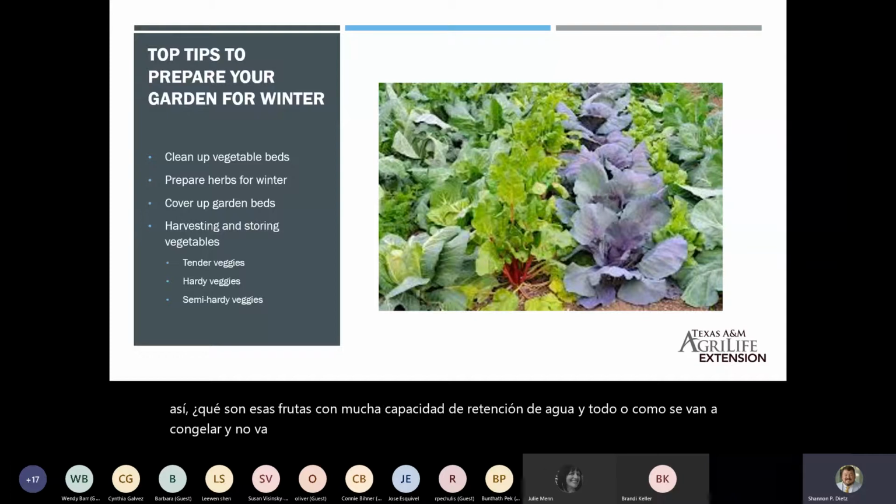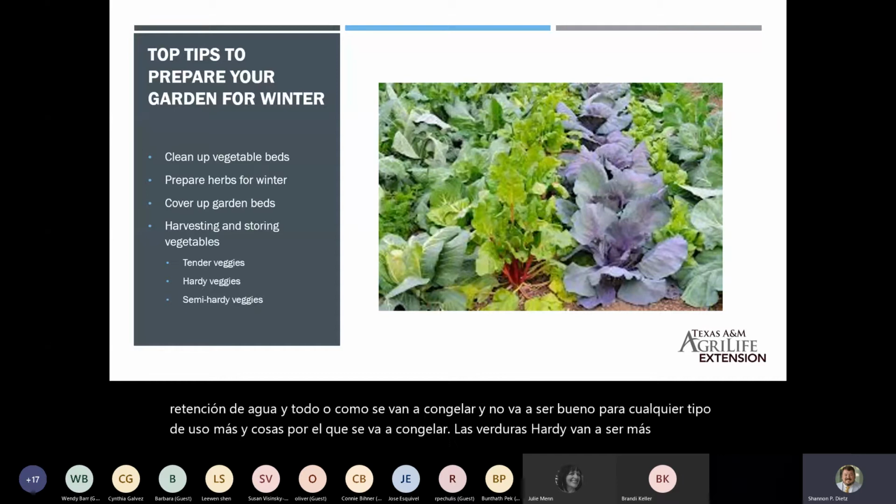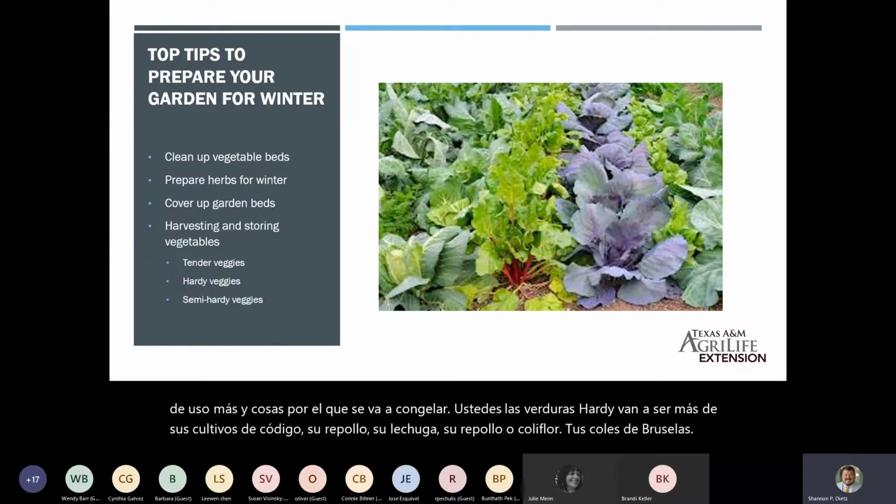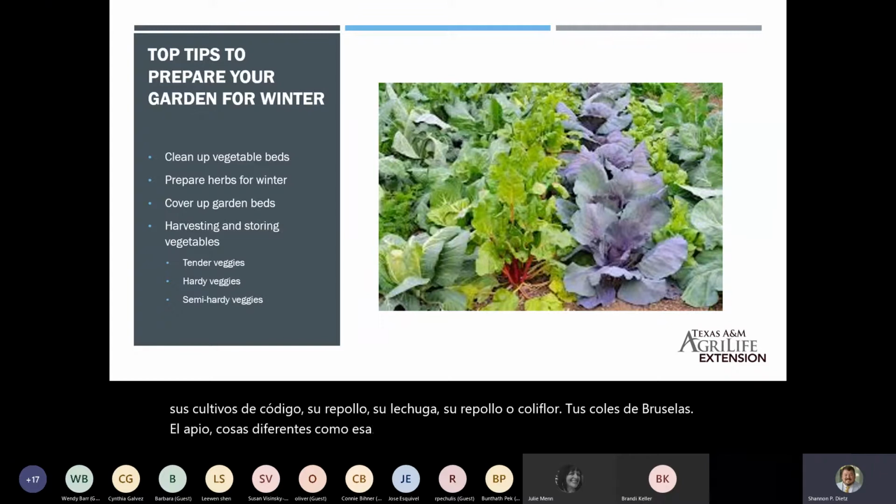Your hardy vegetables are going to be more of your cold crops, your cabbage, your lettuce, your cauliflower, your Brussels sprouts, celery, different things like that. Those can really last under very extreme temperatures. We don't usually get a lot of those temperatures down here in Southeast Texas, so we're usually pretty good on being able to grow those.